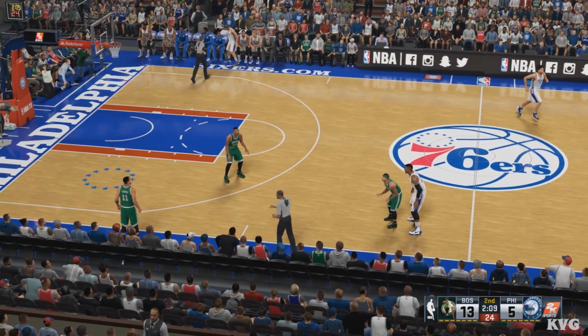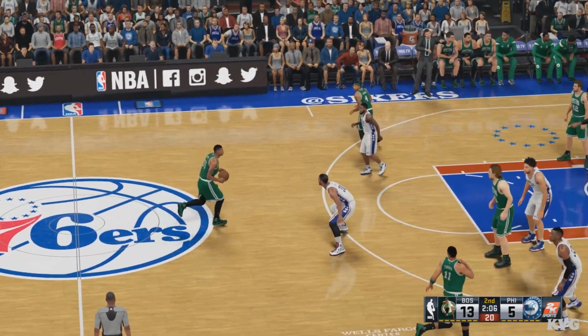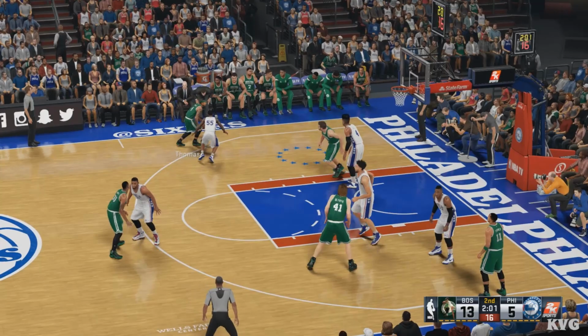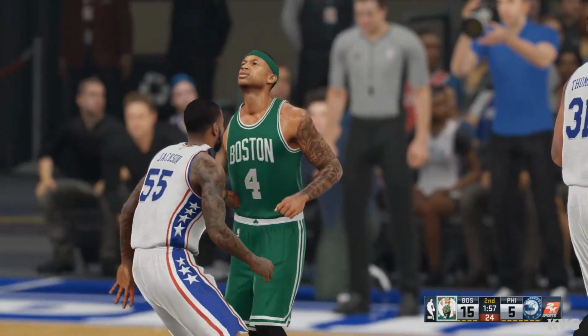Here's what Philadelphia's going with right now. Okafor's checked in, and Hollis Thompson subbed in for Stauskas. Now here's Smart. They lead by 8. That's the biggest of the game. Thomas goes in, and another basket for Boston.